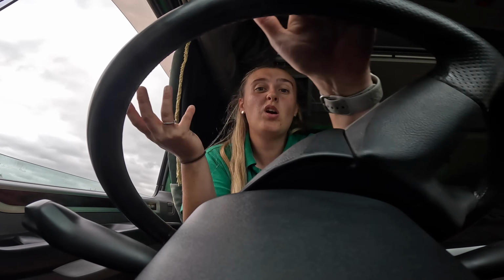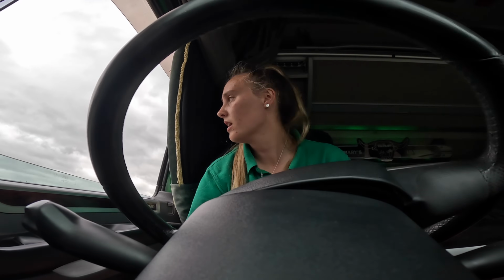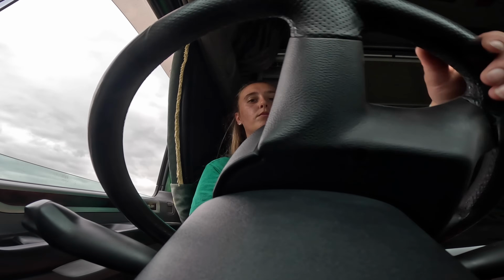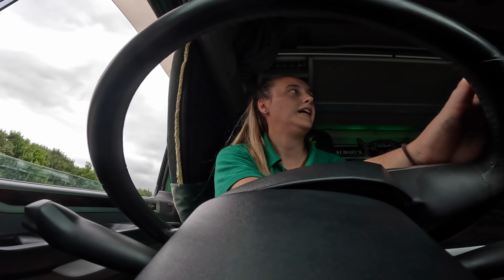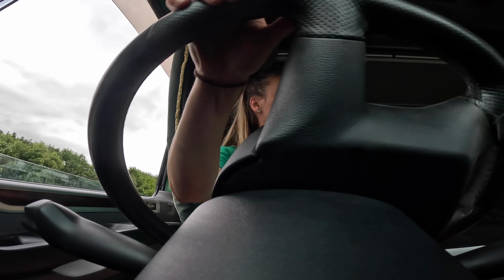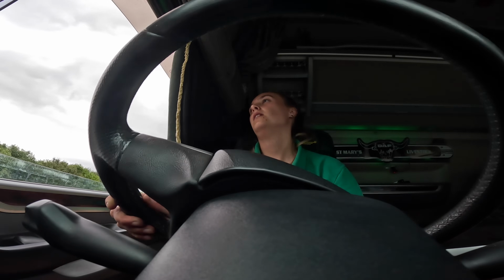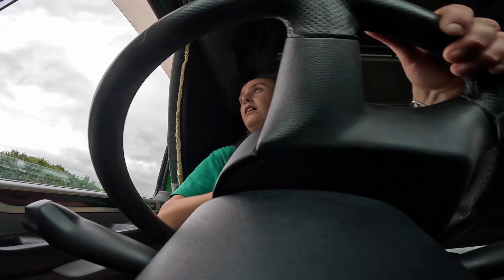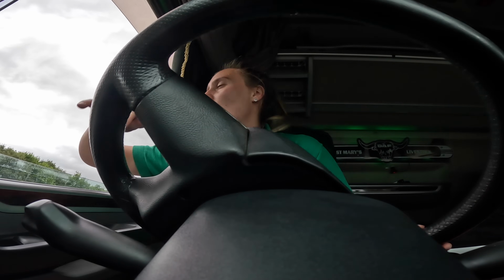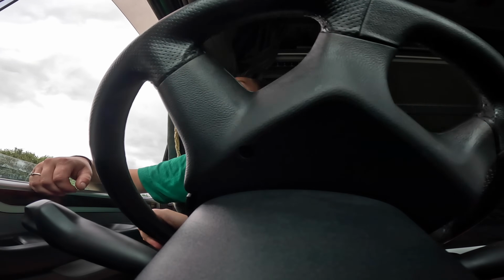Just turned up in his helicopter. That's quite cool. I've always wanted to have a go in a helicopter. It's like a mini one. I'm not going to show you because that's not right. My one trip, I'd love to go in a hot air balloon or a helicopter. Or both. Both would be good.